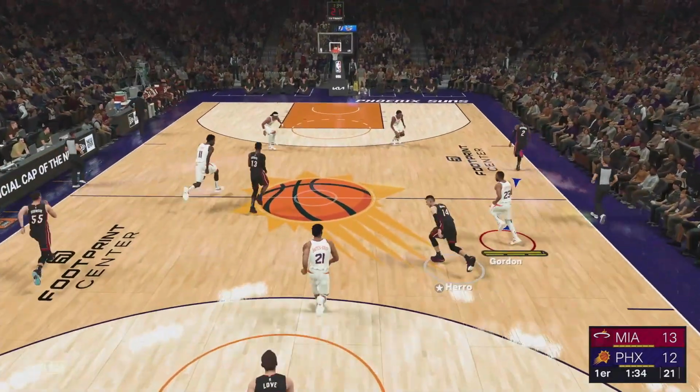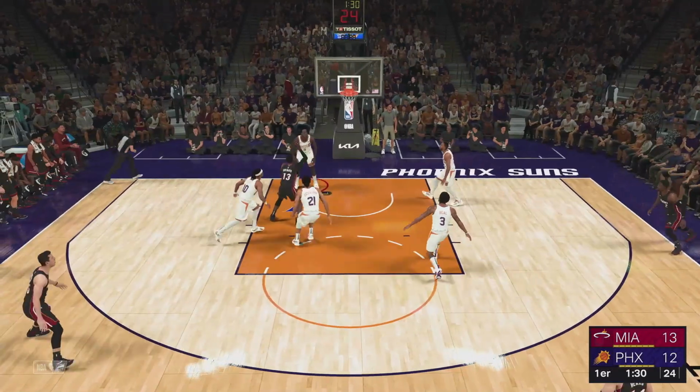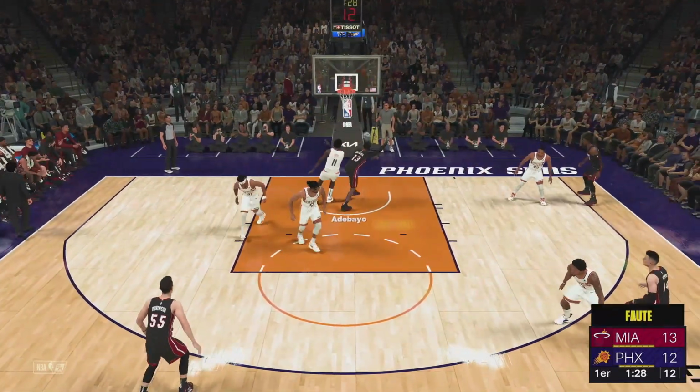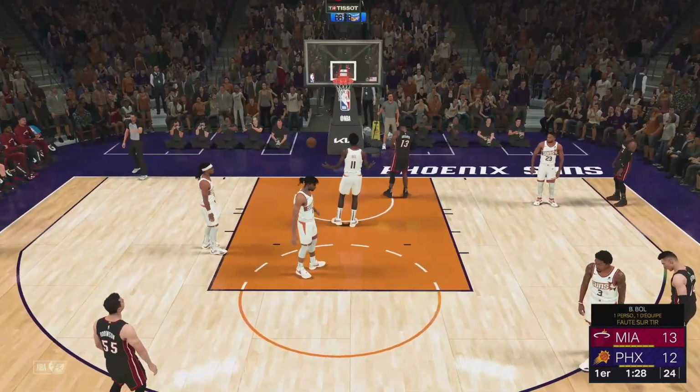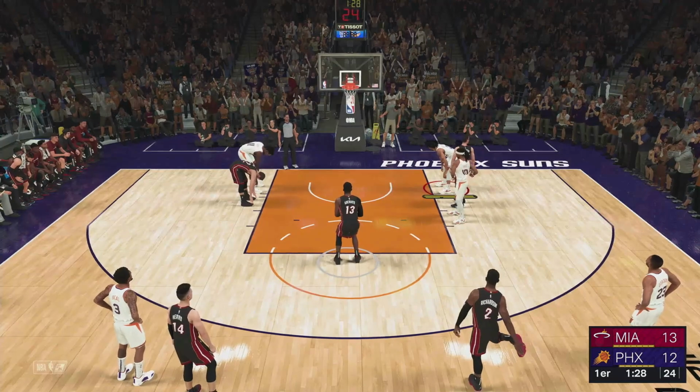The shooter thought he had enough space, but the defender was right on him. Did a great job closing the gap, making the shooter feel uncomfortable. Oh, and he got fouled on his way up. He'll head to the line to shoot two. Just an enforcer for this team.